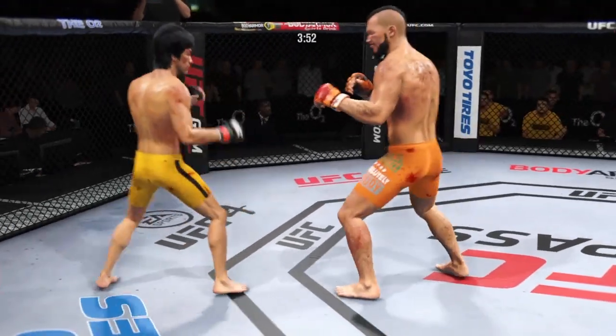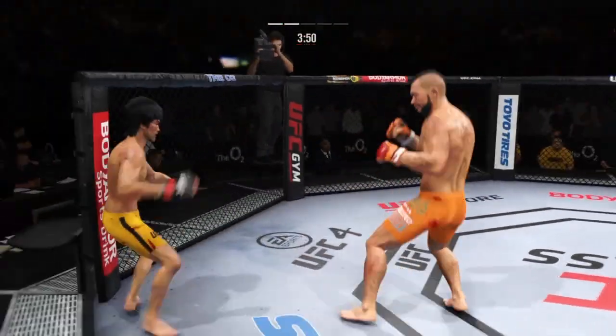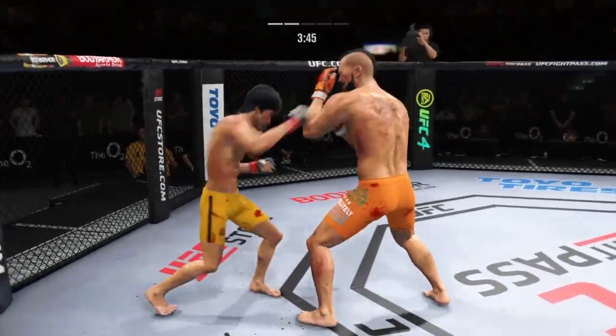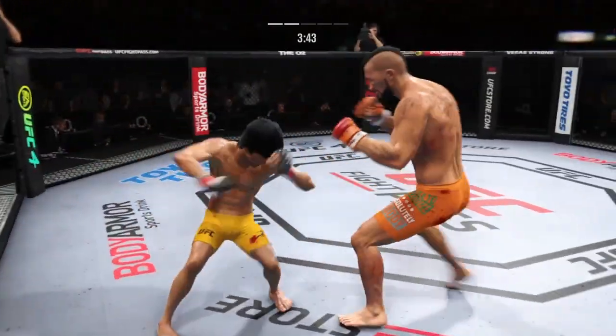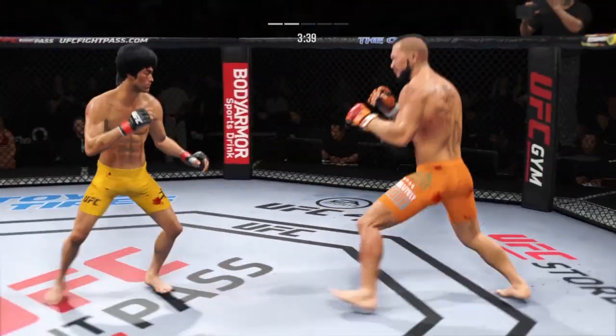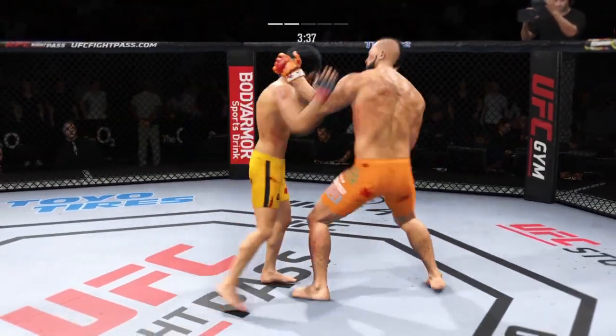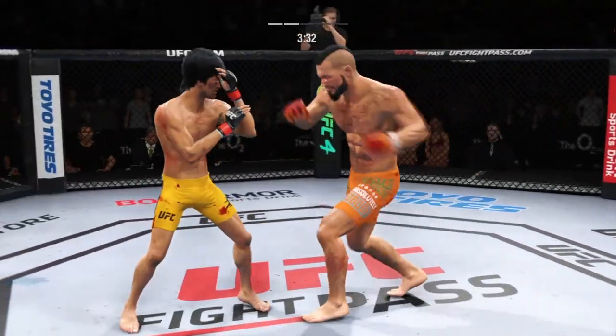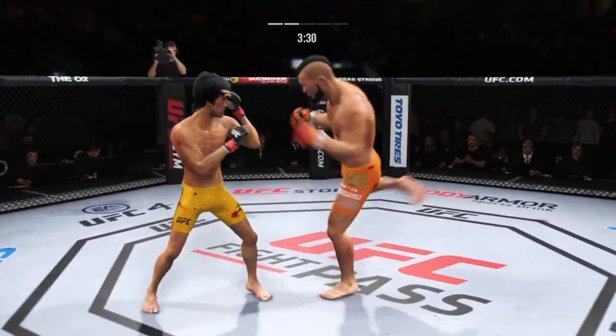Oh, he lands another strike to the body, really starting to connect on a lot of shots to the midsection, and these will take their toll as this fight goes into the latter rounds. Just misses there with the left. Oh, a little single collar tie there. Sound defense there as he blocks the shot.